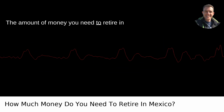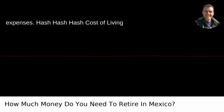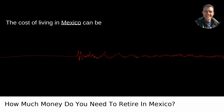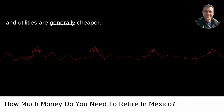The amount of money you need to retire in Mexico depends on various factors such as your lifestyle, location, and personal expenses. Cost of living. The cost of living in Mexico can be significantly lower than in the United States. Basic necessities like food, rent, and utilities are generally cheaper.